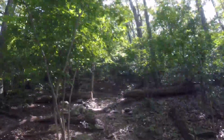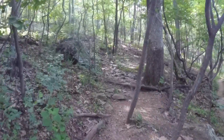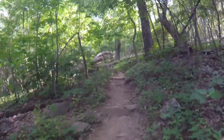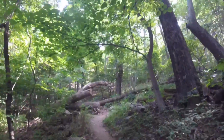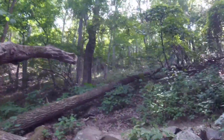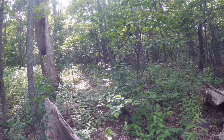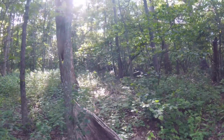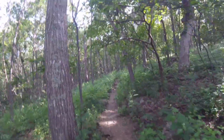Oops, here's some more up. All right, I guess I don't need water now, but there's a nice piped spring right there, which they say to treat because they don't know what could be in it as far as deer poop or whatever. Onward and upward. I don't know if you can see that. There's a deer. It was close to the trail, but I started moving away from the trail when I came by, obviously.